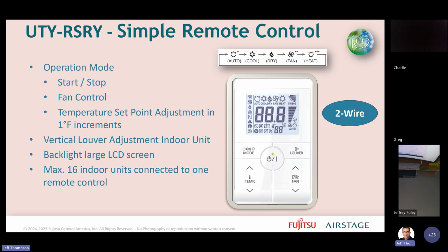As far as the 2-wire remote controllers, the 2-wire controllers are going to remain the same. So what you're used to, you still have, so it makes it pretty easy. We have the RSRY simple controller. This is a basic price point control with a backlit screen and can handle up to 16 indoor units.